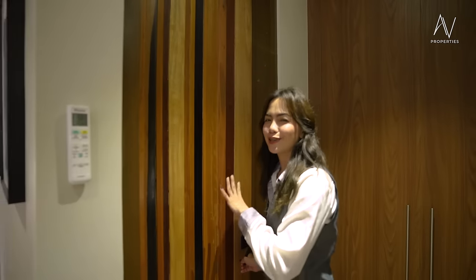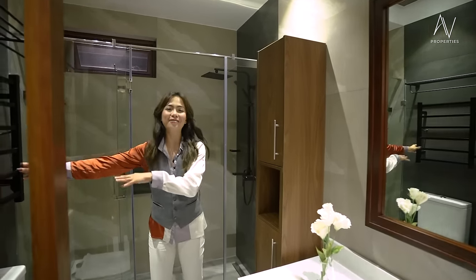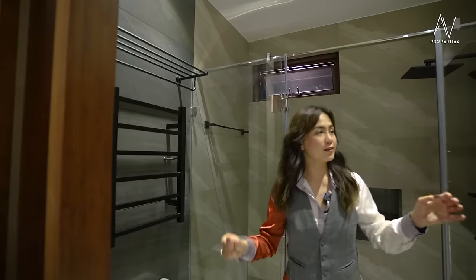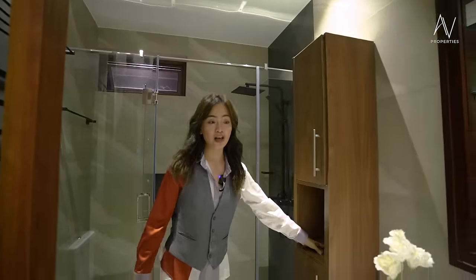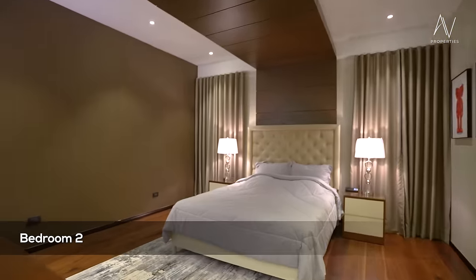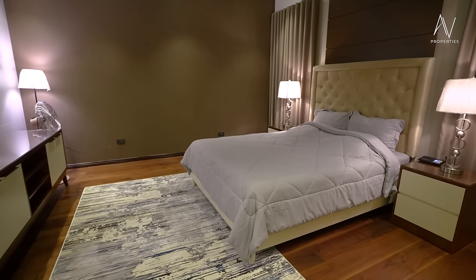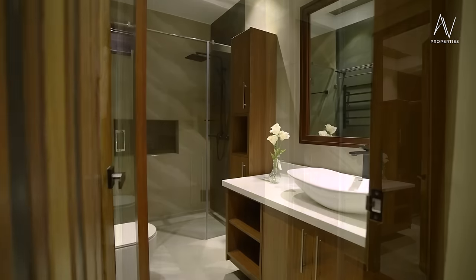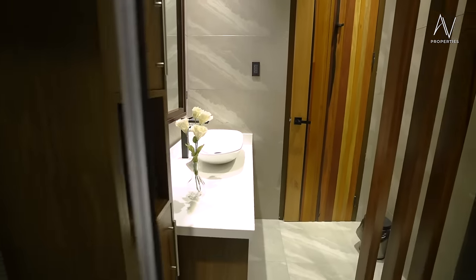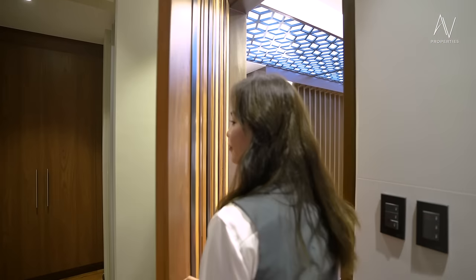So I'm curious, does it look like the first one or no? Does it have a unique feature? Of course it does. Another towel warmer. So the tiles used on bedroom number one is similar to what is being used here. You have your cabinet, a shelf, a really nice sink, and a floating vanity. Okay, done with bedroom 2. Now let's check out bedroom 3 on this level.